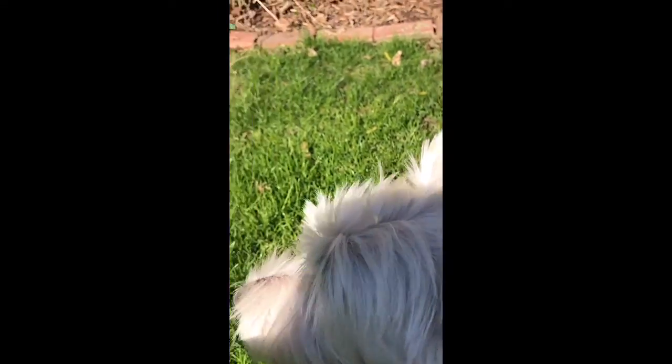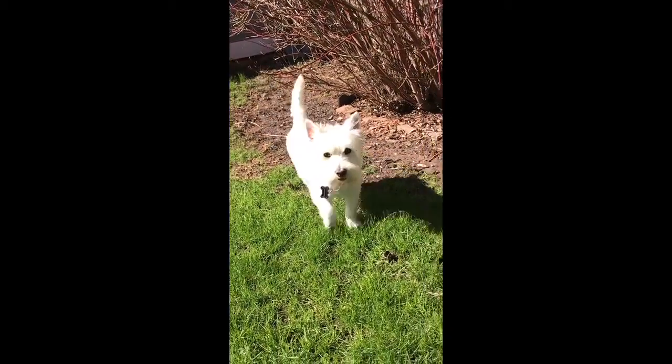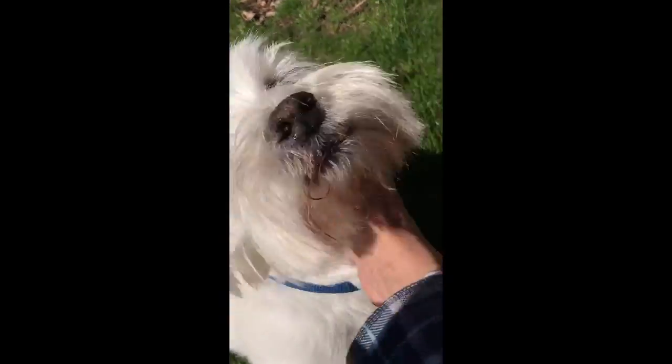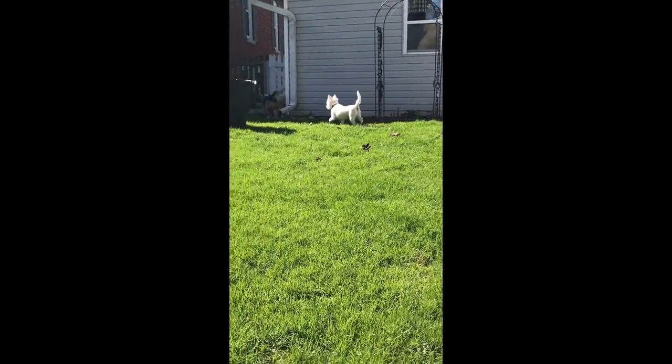Very sweet. Just like Doug. Hey, Dougie! Here he comes. He's got a little prance to him. Here he is. Here's our little Dougie. He's very soft. So is she. Very soft Westies. Okay, so that's them.